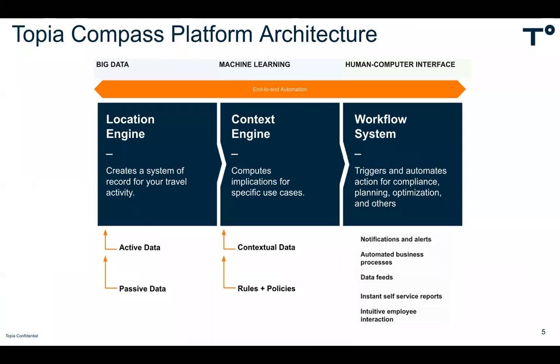So let's take a look first of all at the way that the Compass module has been constructed. So we've got 3 core pillars that comprise the foundational architecture of the Compass module. And these are really important in the context of explaining how our tool works. So first of all, we have our location engine. Now this is key for creating a system of record for your worldwide travel activity. And we've got the capability here of sourcing that travel activity from a combination of either active or passive data sources. This means that we can flexibly adjust to your organization's specific needs and indeed segment the ways that we look after, track, and manage specific segments of your population.